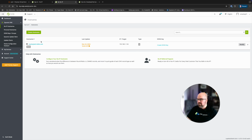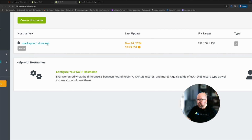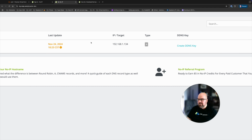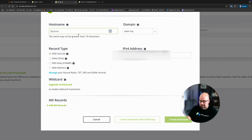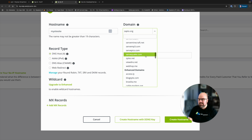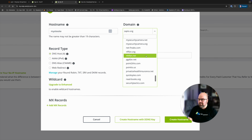and you can see that I've already signed up for mine. We're going to use macitech.ddns.net. I have my web server's IP address right here. When you create one, we're going to click on Create Host Name. You type in the name of the server that you want it to be, my website, and then we're going to go over to the domain and select which domain we want. There are enhanced domains and there are also free domains in this list.